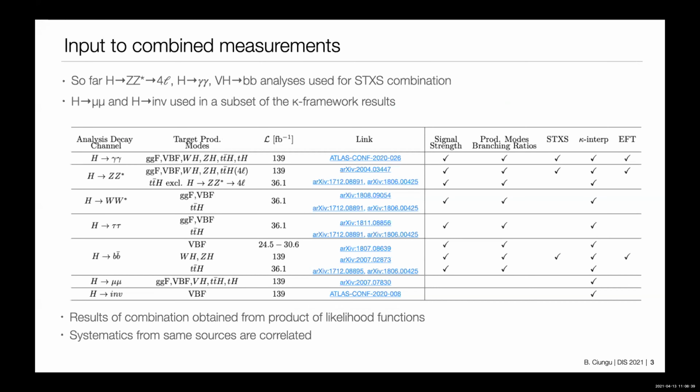Starting off with couplings, this table summarizes the different decay channels that go into the combinations that I'll talk about. So far, as you can see, we have ZZ, gamma gamma, and VH bb at the full Run 2 data set, and these are the only results used for the STXS combination, as well as the EFT interpretation done on top of that. We also have Higgs to mu mu and Higgs to invisible at the full Run 2 data set, and these are used for some of the kappa framework results. If you want more information on all these analyses, I've linked the conference notes or the publications here. As far as how we actually do combination, we take a product of the likelihood functions, and every time we have systematics from the same source, we correlate them.